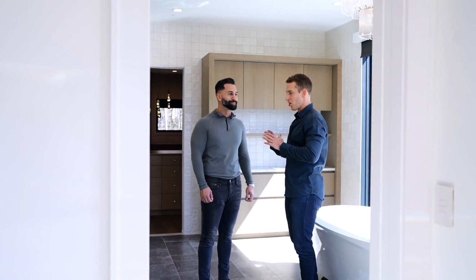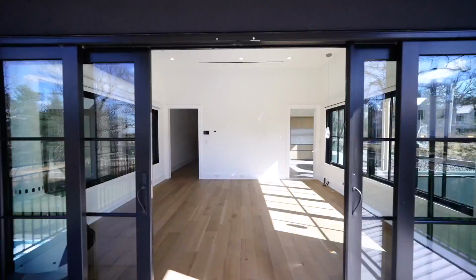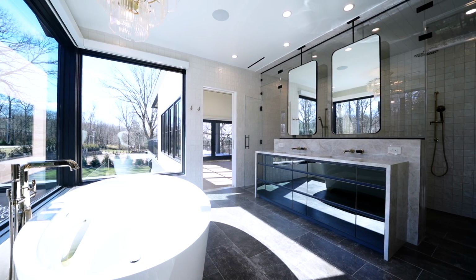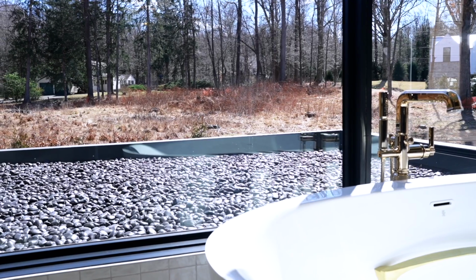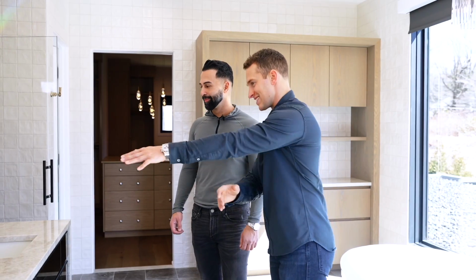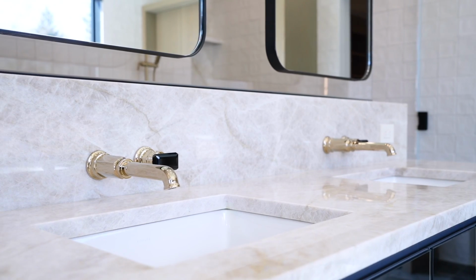All right, so I am a primary suite huge critic. When I say 11 out of 10, I mean, you have such a zen vibe with all the stone outside, the freestanding tub in the middle, all the woodwork. I mean, even the smallest details, like these knobs you guys did. How did you come up with all of this?